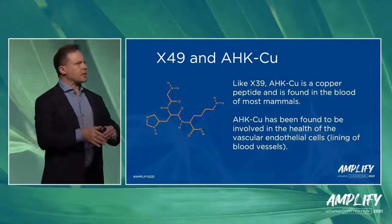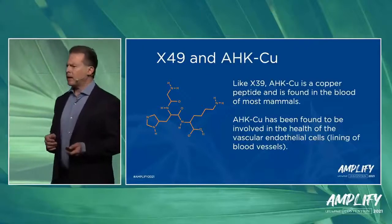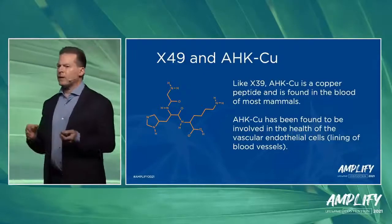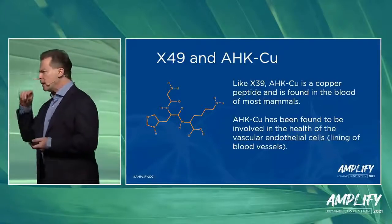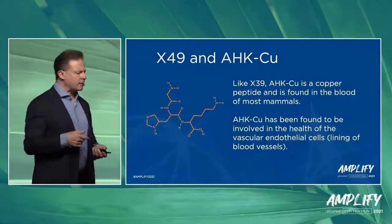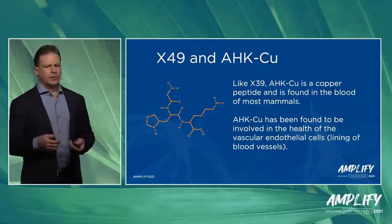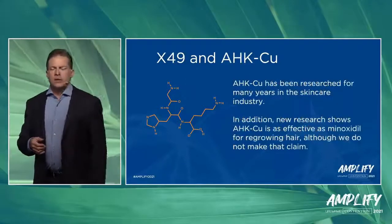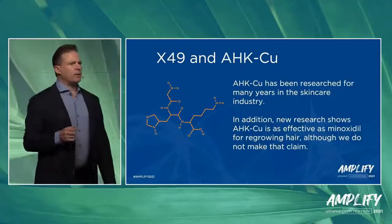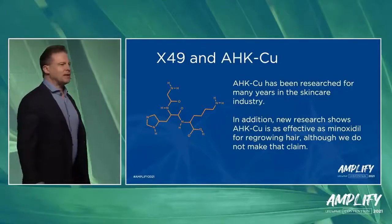Now, there are a number of things that are already known about AHK, and then a number of things that we discovered in our research. One that's known is that AHK gets involved with repair of the endothelial lining. What's interesting about that is that repair of the endothelial lining is induced by a growth factor called VEGF. Another interesting thing is that as you repair the endothelial lining, it has an effect on nitric oxide production. AHK has actually been around for a number of years as a cosmetic product. And one of the claims that we definitely don't make, but I'm going to tell you because you're going to find out anyway, is that it's used in hair growth.